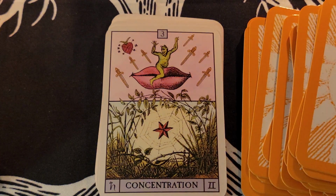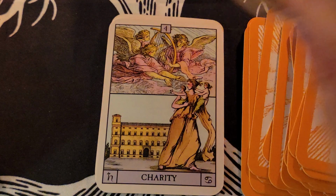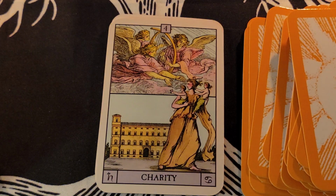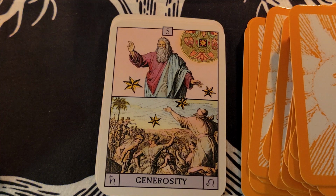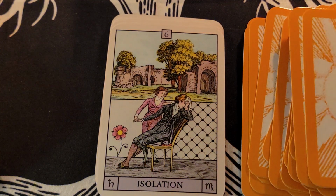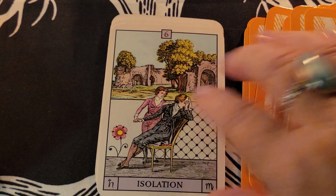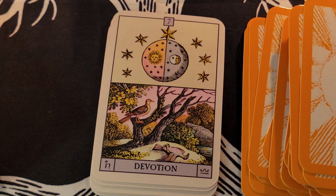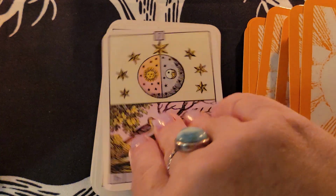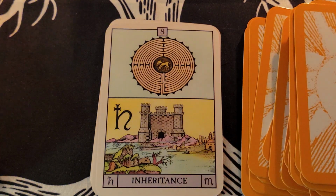Ostentation. Concentration. Charity. Generosity. Isolation. Oops. Devotion. Inheritance.